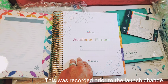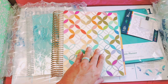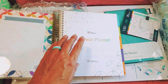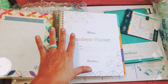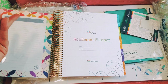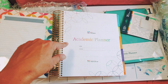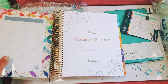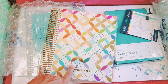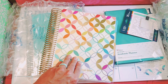All right, so now we're going to move on to the academic planner, and the inside is going to be the mid-century circles. You have your options. They're all colorful, but of course you can get them on all the different coils: the rose gold, the gold, the black, the platinum. You can start them in August, September, or in January. I picked an August start, and I got the mid-century circles cover with the gold. I just think because it has the gold in it, it matches the gold coil so much better.